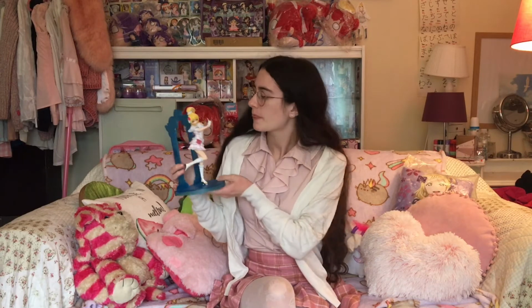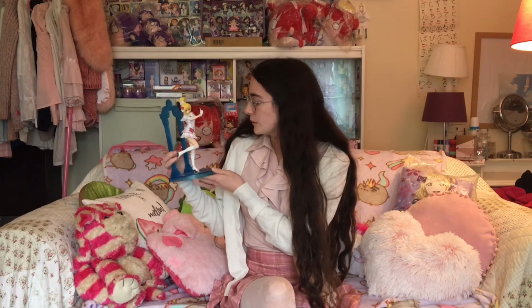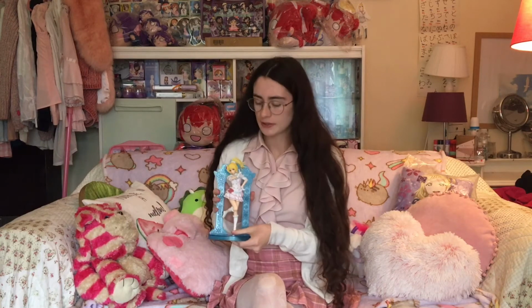One day I will get the other Snow Halation figures. Or at least Nozomi. I would like that. I haven't really bought a figure in a while, but I mean, she's really pretty. The paint job's just a bit awkward, and I feel like, I don't know, what is this pose she's doing? It's like she's JoJo posing or something.